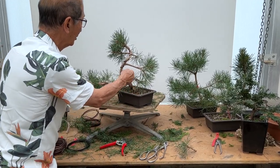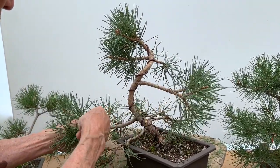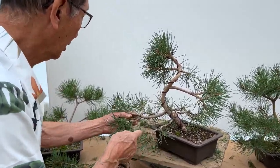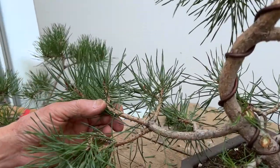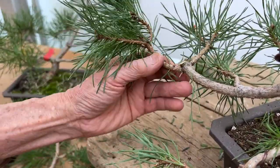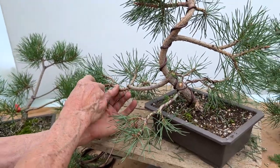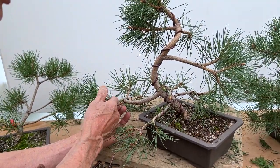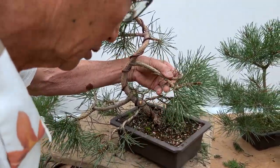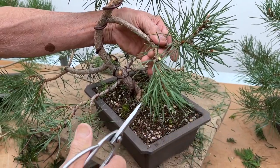Okay, now these two branches seem to be crying out to be wired together, so I'll wire these two together. But if you come closer, cameraman, I don't want this to grow too long. I can make this the leading shoot. I will take that off and wire it like that. You see? So this can carry on as the new leader for that shoot. Let me see if I can do the same with that. Maybe I will thin this a little bit. Mind you, these pines are so vigorous, you do have to control the growth.